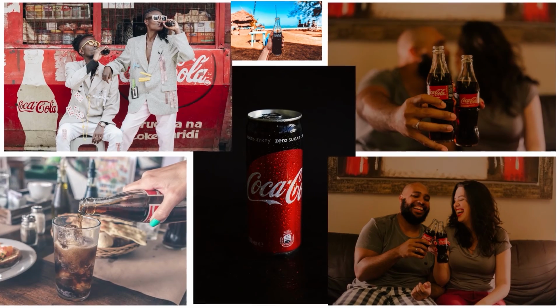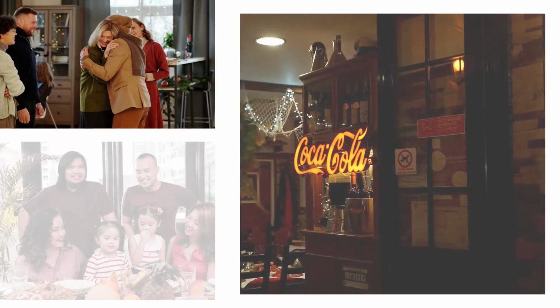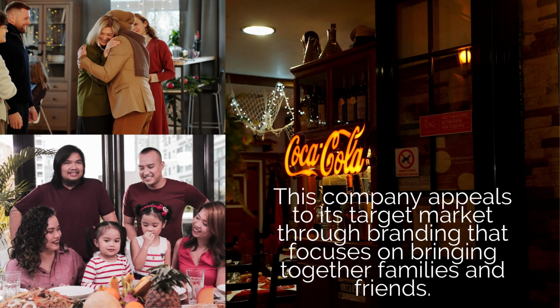On the other hand, Coca-Cola is an example of businesses that are not mission-driven but it's very successful. Now, this company appeals to its target market through branding that focuses on bringing together families and friends. Now, for small business owners and to those who are just starting, Coca-Cola has a lot of lessons to teach, from their timeless designs, fonts, images, colors, and to their marketing. Now, the important thing, aside from whether you choose to build a brand story around a mission or not, is giving your target customers a story that they tell themselves about your brand.